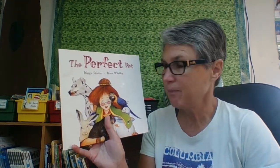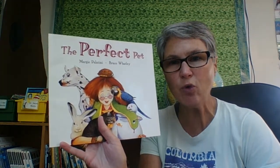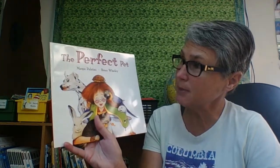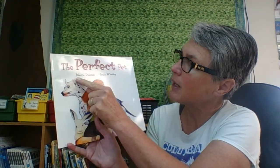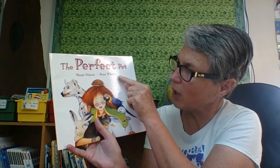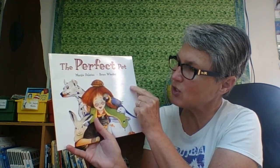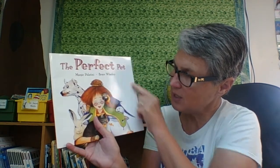Both is fine. But this little girl is trying to look for the perfect pet. The Perfect Pet, written by Margie Palatini and illustrated by Bruce Whatley. So he drew the pictures, and she wrote the words. She's the author, he's the illustrator.